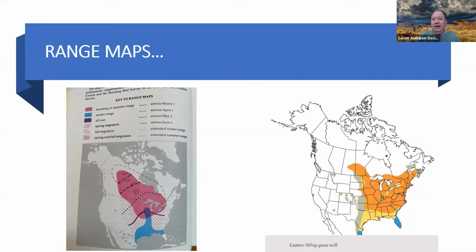But just looking at this, do we know what these really mean? Some of you might know what they mean, but that's one of the important things we'll talk about, and why it's important to read the first part of your guide and get familiar with it. It's interesting here, there's a question mark. I haven't seen that too often on a range map, where they think it might go up into northwestern Montana.